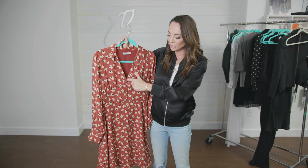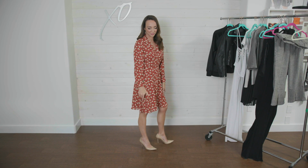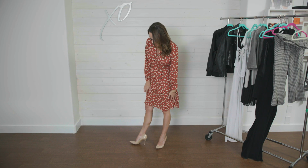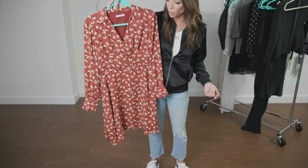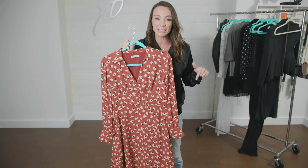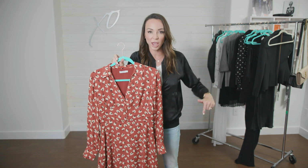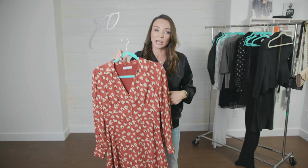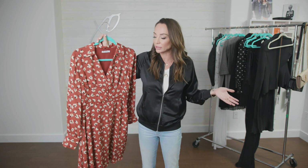I also like the deep V, and this one, the cut is just above the knees. So I can throw this on with a pair of black booties. I can throw it on with a leather jacket. I can also throw it on with a pair of heels. And in fact, sometimes I will wear a day dress with heels if I have a meeting, and then I'll chuck off the heels. And if I'm going out, I'll put on booties and a leather jacket, and I just keep going. Just an everyday dress. This is a really cute one. I like this one. I'll put a few links to other ones down below.